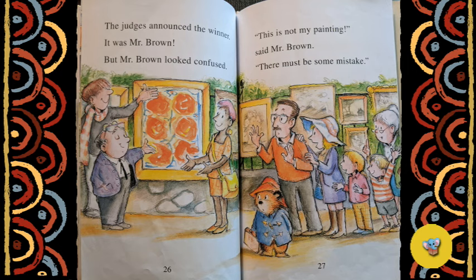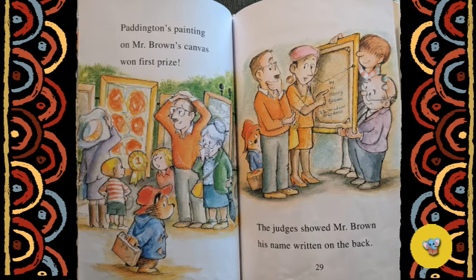The judges announced the winner. It was Mr. Brown. But Mr. Brown looked confused. That is not my painting, said Mr. Brown. There must be some mistake. Paddington's painting on Mr. Brown's canvas won first prize.